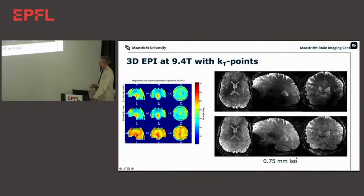You can make such a pulse. It's about 2 milliseconds long. You stick it into your sequence, do the excitation, non-selective, right? Easy. And you get something like this for the homogeneity of the signal contrast.